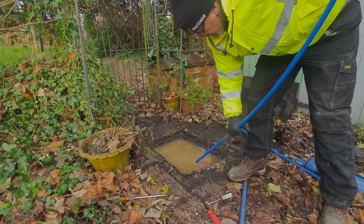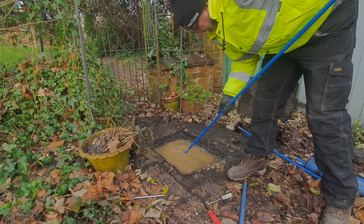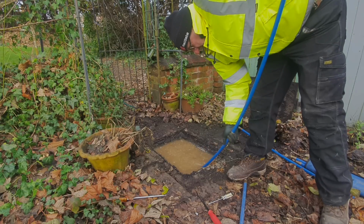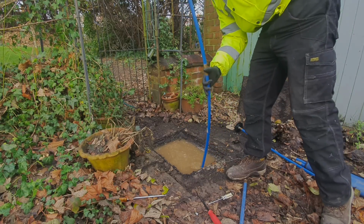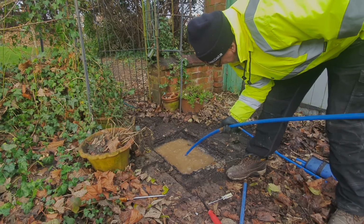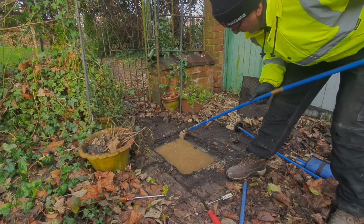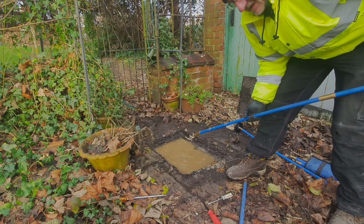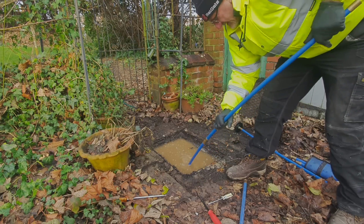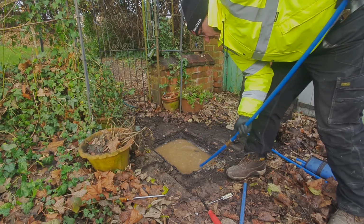Going to find me the inlet for that, just over to the side. There's a little telltale sign: wet wipes. I think it's just a fact of life now. People use these wet wipes all the time.